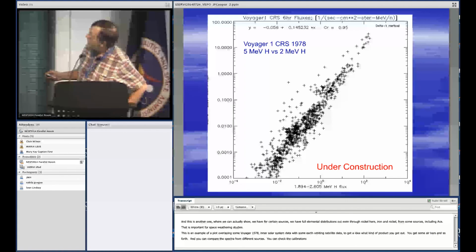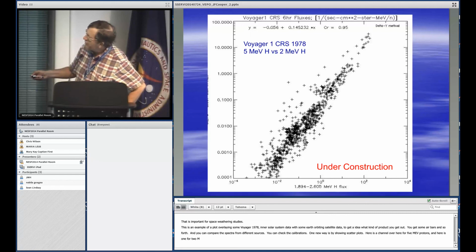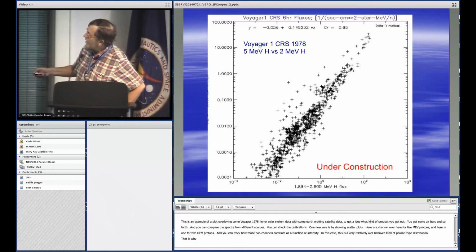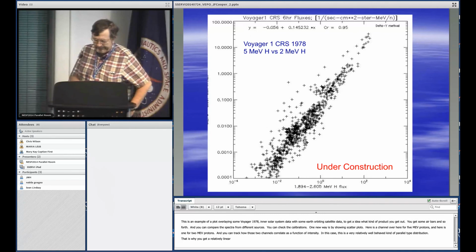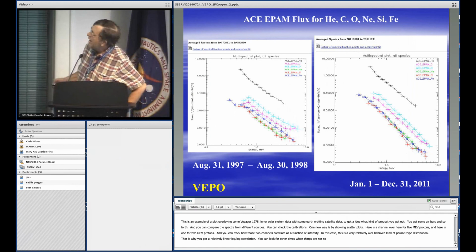One new way we're working on doing this is by showing scatter plots. So here's a channel over here for 5 MeV protons, and then here's one for 2 MeV protons, and you can track how those two channels correlate as a function of intensity. In this case, this is a relatively well-behaved power law type distribution, so that's why you get a relatively linear log-log correlation there. You can look for other times when things are not so well behaved.